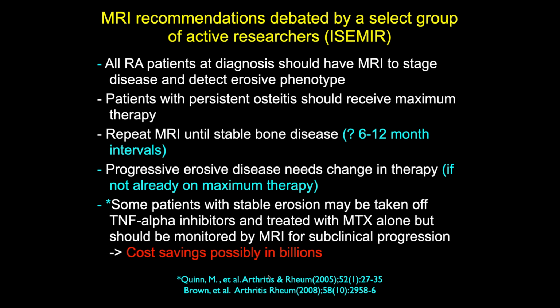The funny thing about it is that many people in rheumatology in the US complained that MR was too expensive, but typical MR reimbursement in Medicare patients right now is like $250 to $300, whereas the TNF-alpha inhibitors are about $20,000. So in reality, you could save a lot of money if you had more aggressive use of MR. But that's not considered clinically appropriate right now.